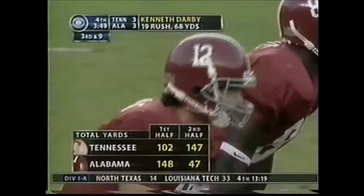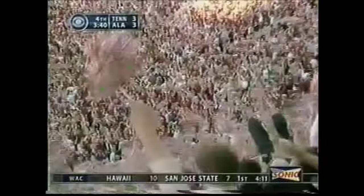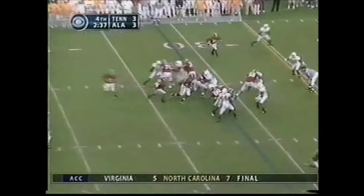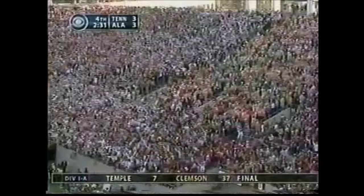He goes deep left side. Man coverage, DJ Hall. He's out there. He got it. The one time they gave Brody protection, he comes through with the big-time throw to DJ Hall. You want to gain yardage, and you want to use clock here if you're Alabama. Second down and six. Darby gets it. Darby sprints down to the 25. May have been his best run of the day.